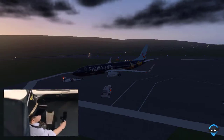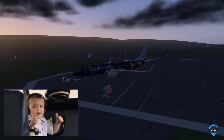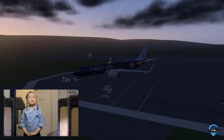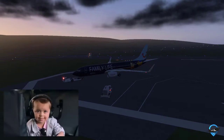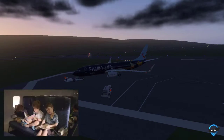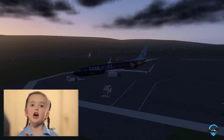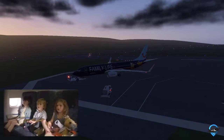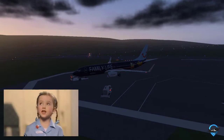This is your captain speaking. Please pay attention. Thank you. Ladies and gentlemen, on behalf of Thomson Airways and my crew, a very warm welcome on board. I would ask that you please give me your full attention as I run through the safety procedure on board this aircraft. Your seatbelts must be fastened whenever the seatbelt signs are on.